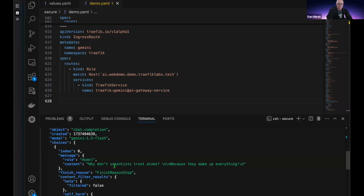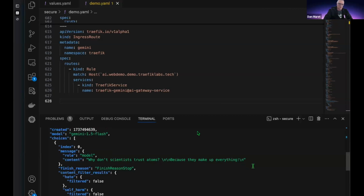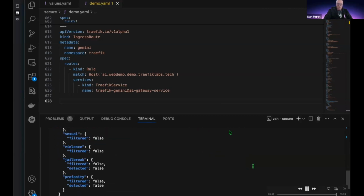This simple example basically just shows us asking Gemini to tell us a joke, and so it outputs that nicely here for us, so we can use that to call those LLMs and manage that as more and more customers are looking at the LLM side of things.